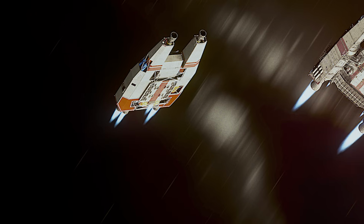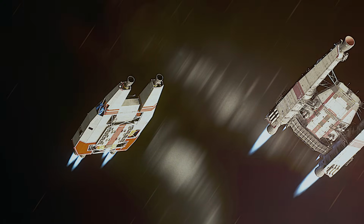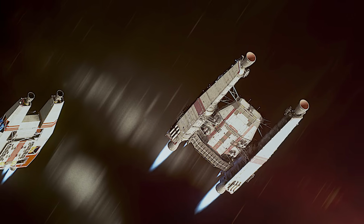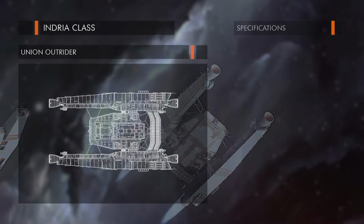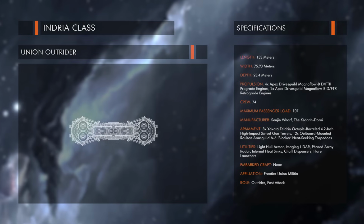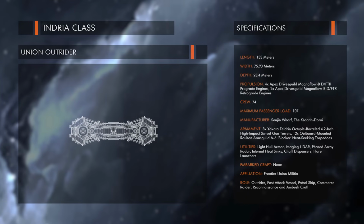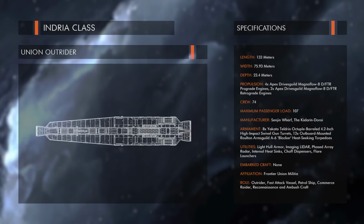As these ad hoc shipbuilding practices became more innovative and sophisticated, and in the face of near-total neglect from the Assembly proper, it was only a matter of time before entirely new warship designs began to emerge from the region. At a length of 133 meters and a width of 75.93 meters, the sleek and deadly Indria-class Outrider is a very deliberate expansion on the design language of the Florencia class, which was itself a largely coincidental result of heavily streamlining an existing Centron warship.